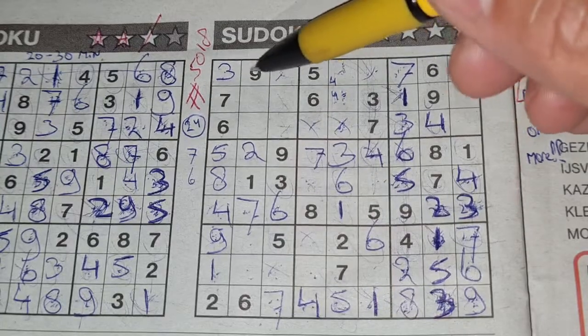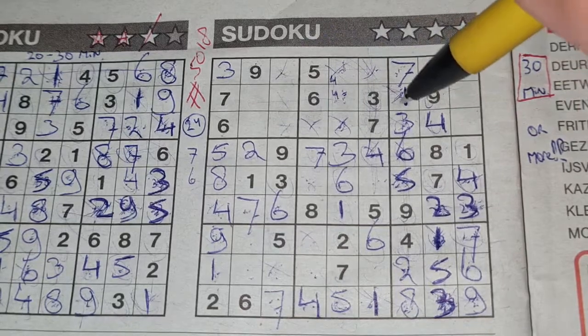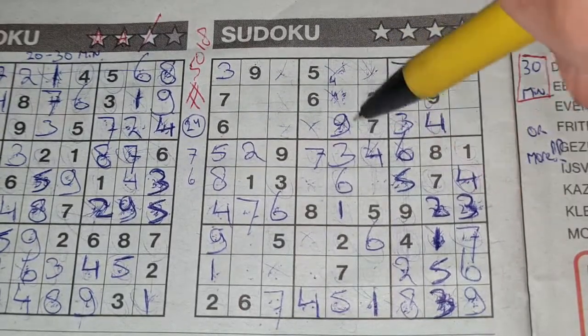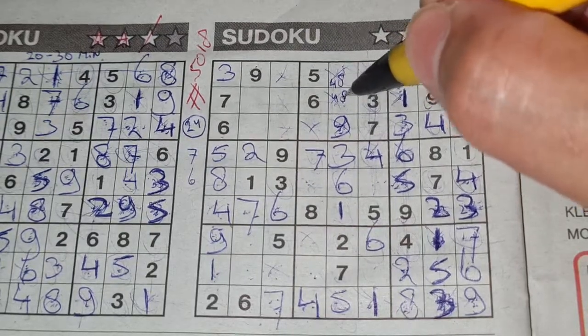And look, we have a 9 in this row, so no 9 there. Here, 9 in the second row, so no 9 there. The only place left for the 9 should be there. So 2 numbers left, the 4 and 8. Let me mark those 2 boxes.